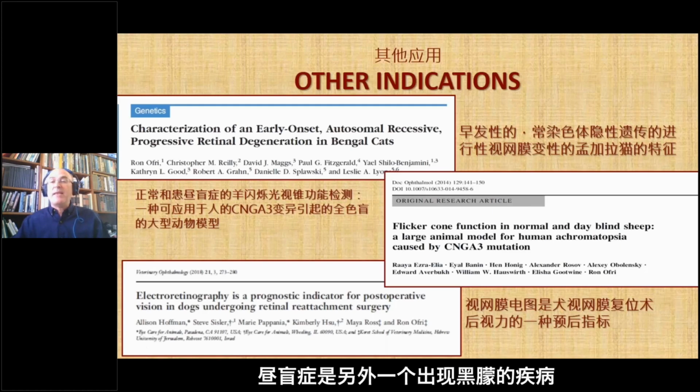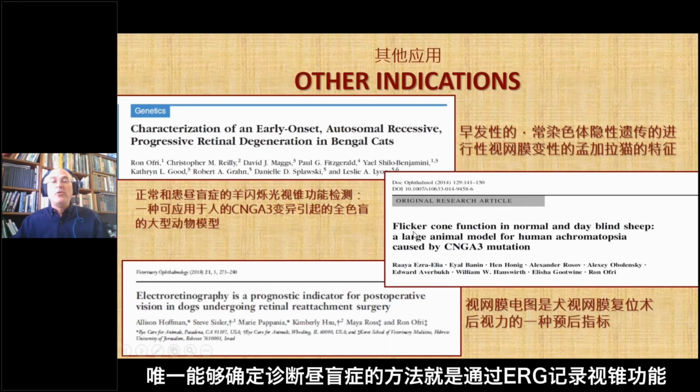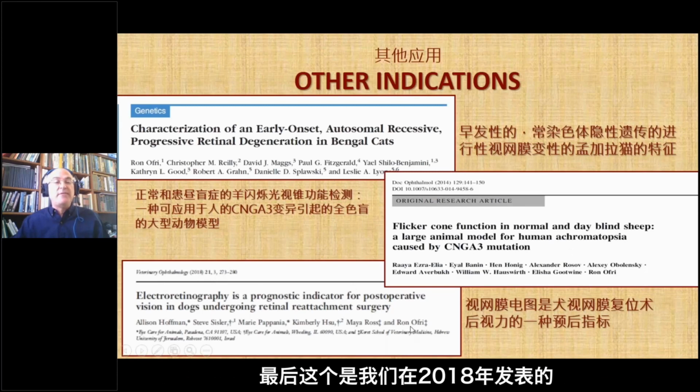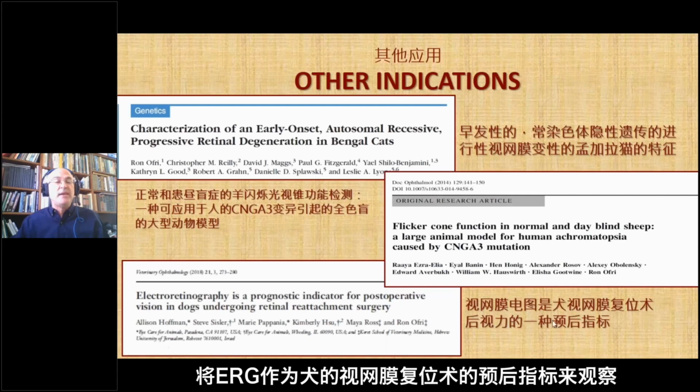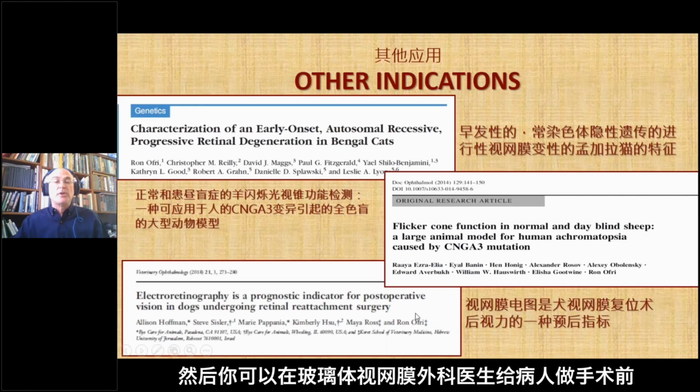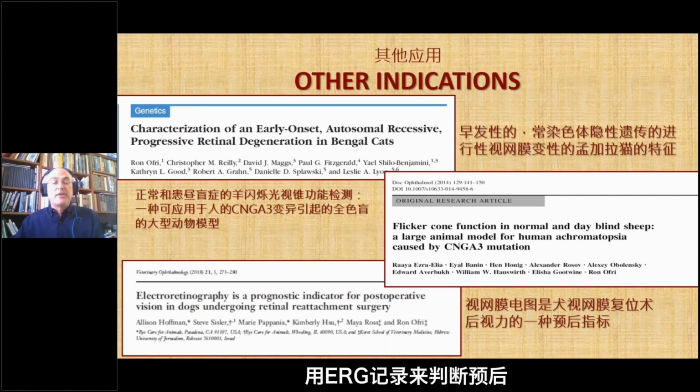Day blindness is another disease with amaurosis. Patients present with a normal-looking fundus, and the only way to confirm a diagnosis of day blindness is through ERG recording of cone function, and this is what we did in this paper, diagnosing day blindness in a herd of sheep. And finally, a paper we published in 2018 looking at ERG as a prognostic indicator for dogs undergoing retinal reattachment surgery. So if you have a patient with retinal detachment, then you could use your ERG recording to determine the prognosis prior to referring the patient to surgery by a vitreoretinal surgeon. So these are some of the uses of ERG.